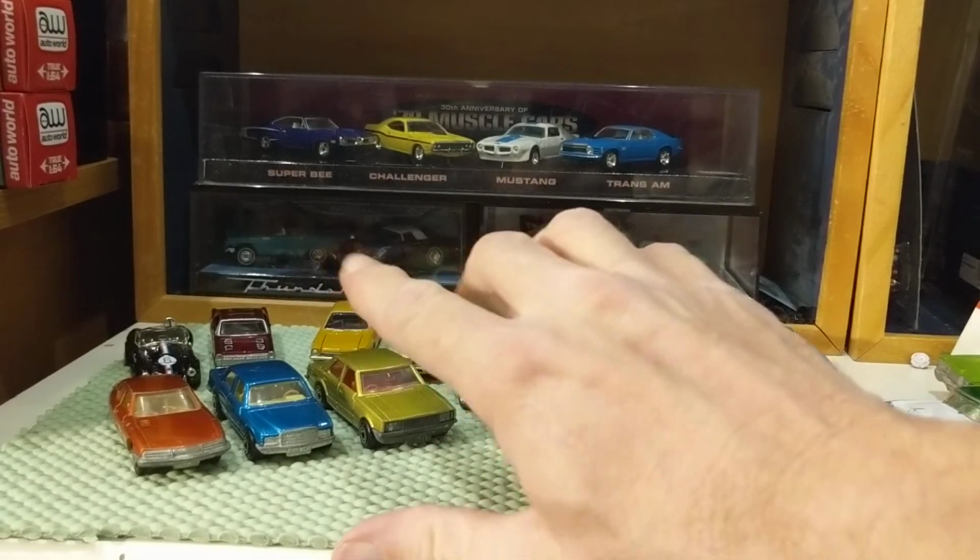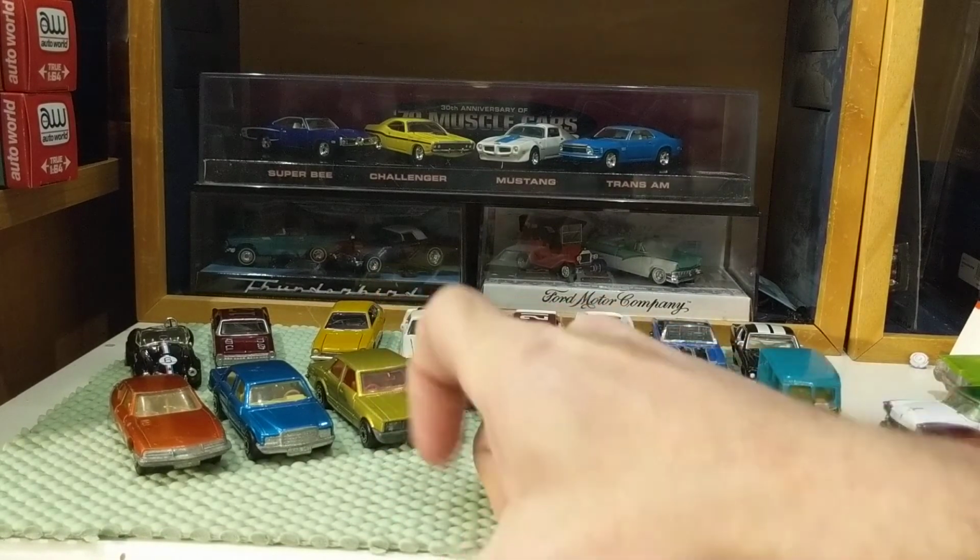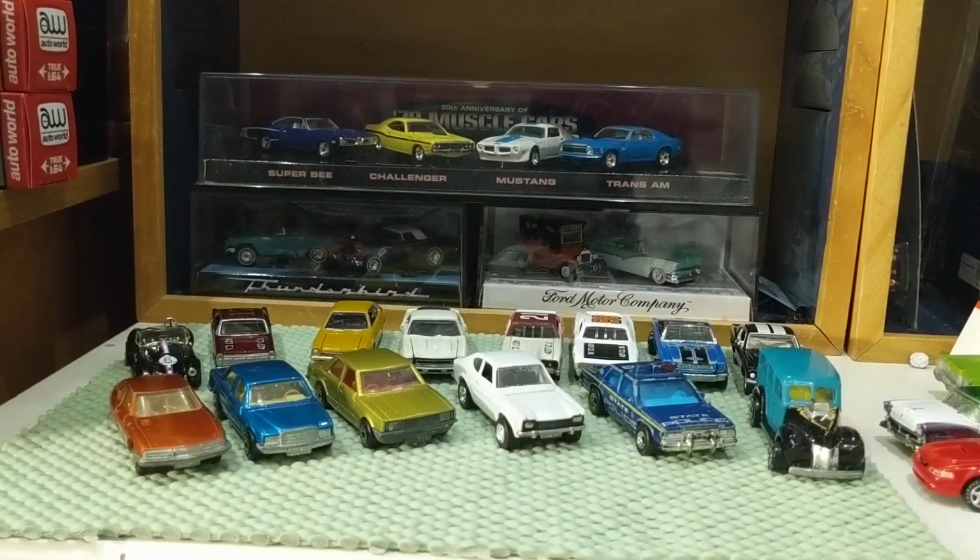But the ones that have been in my collection the longest are the two T-Birds and the four muscle cars. So, scale enthusiasm, let me know what you think. Does this skirt the challenge? Do I pass? What do you think of some of these cars?